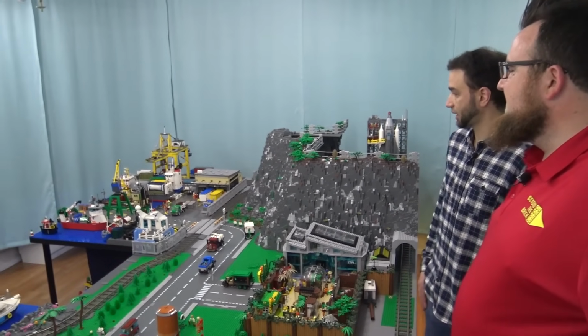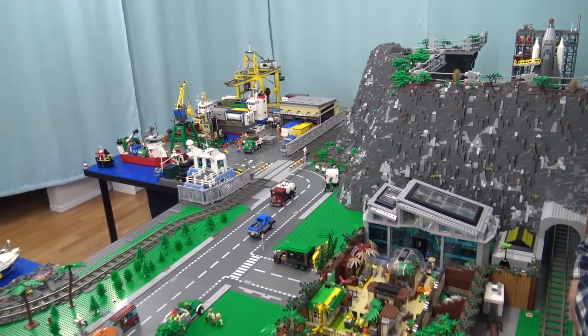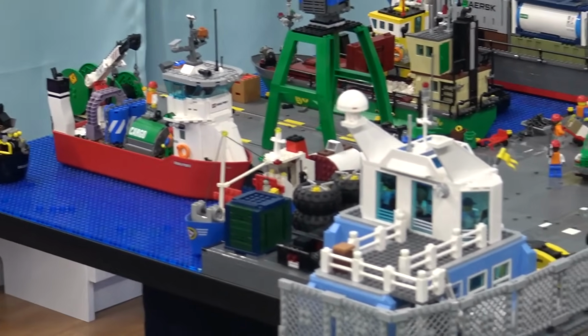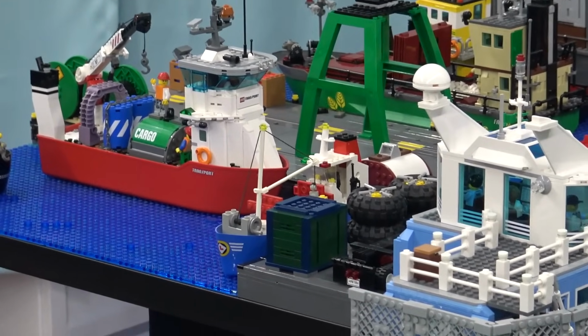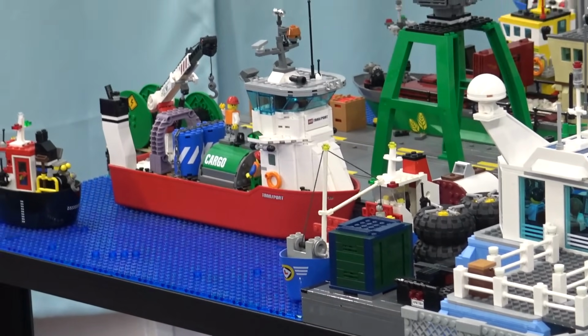I've got a whole collection of different sizes of ones, and I've tried to use them as much as possible. The blue boat that's on the dock that's closest to us is actually one of the very few sets that I had as a kid. Now that's not the exact one, but that is one of the sets that I remember having as a kid.